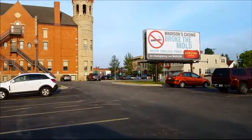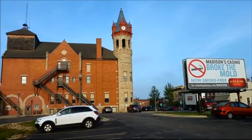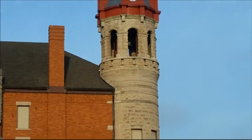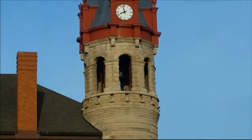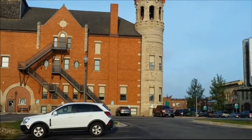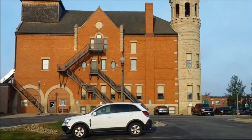And I want you to see this building. Isn't that a cool building? This building would be super fun to do a watercolor of an urban sketch. So that is what I am going to work on today.